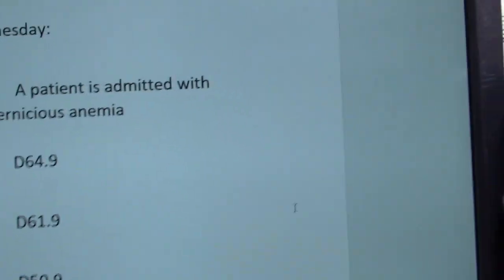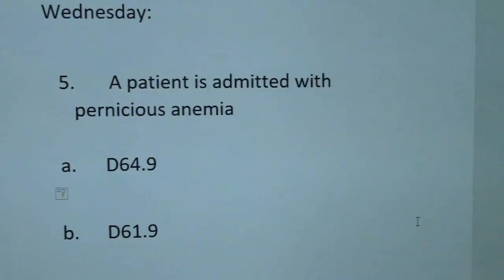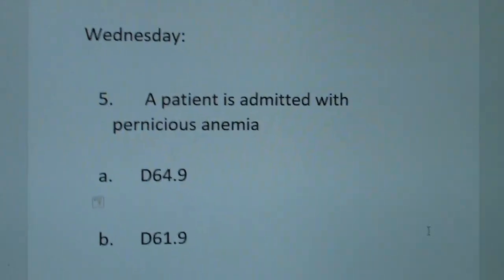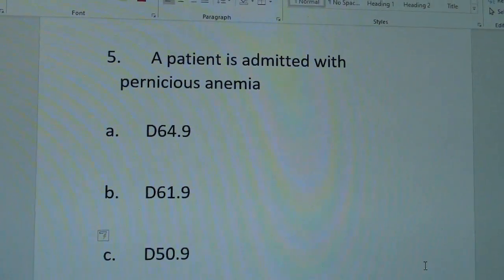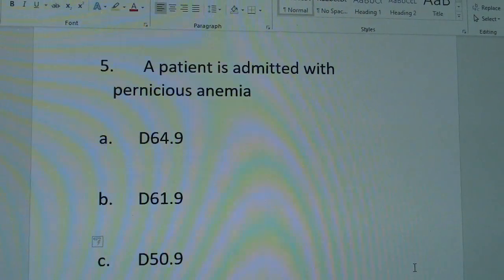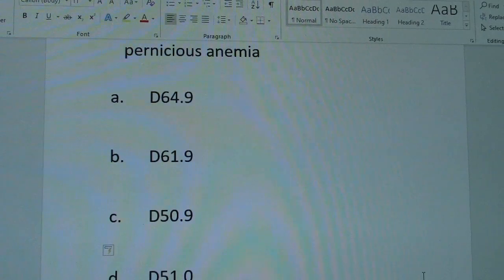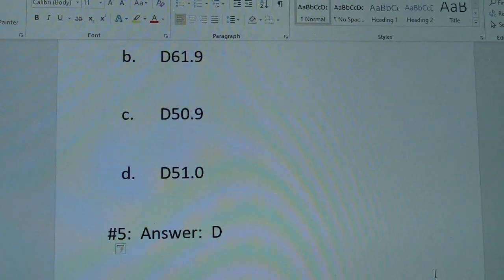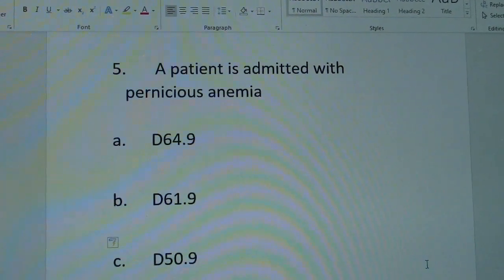Now let's look at the coding question for the CPC review. All right, let's start with answering the 2 from yesterday. Yesterday I asked you, patient is admitted with pernicious anemia. Pernicious anemia. And I asked, would that code be A, D64.9, B, D61.9, C, D50.9, or D, D51.0? And you see the answer right there, D, D51.0 for pernicious anemia.